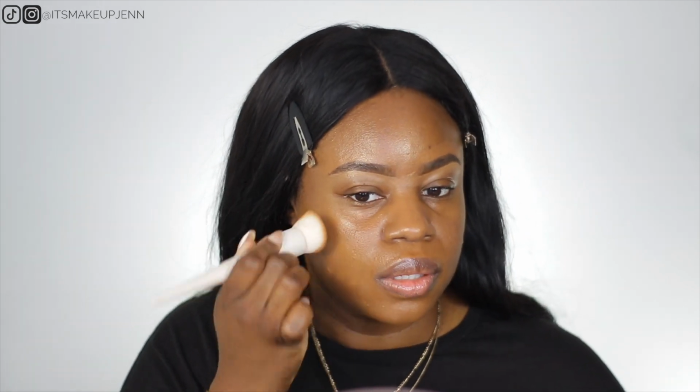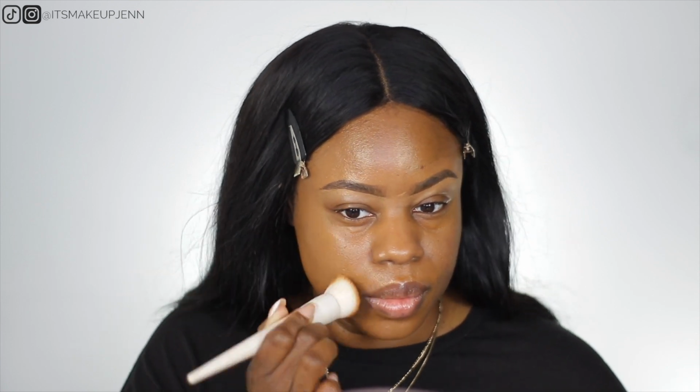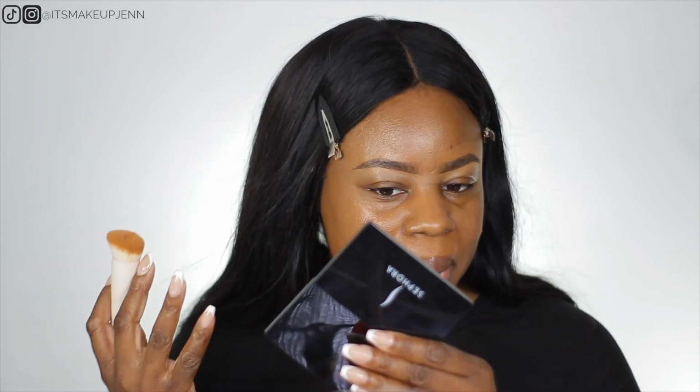I think the shade looks great, and I love how glowy it is. It's a medium coverage. It's covering up a little bit of my dark spots. I'm going to try to build it up to see what happens because I can still see my beauty marks. Apparently it has a buildable coverage. It's kind of buildable, but I can still see my dark spot, but it's not as much. So it's giving natural finish. It's very lightweight, and I like how glowy it looks. It's really giving skin. It's like my skin, but better.